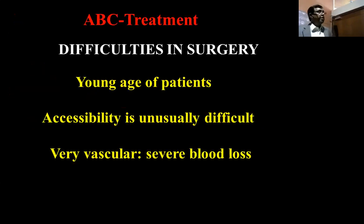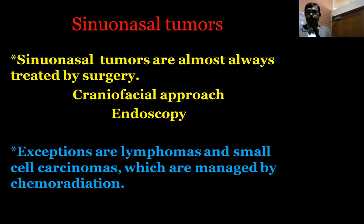So what is the difficulty in treating surgically aneurysmal bone cyst? What are the difficulties there? Usually it affects a young group of patients, and young patients are growing patients, so you want to take care of their sinuses, their bones. Blood loss is very high. Accessibility is difficult. You are talking about skull base. So these are the difficulties, which we will see in the video coming.